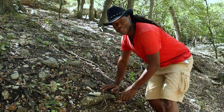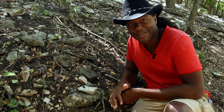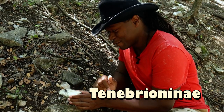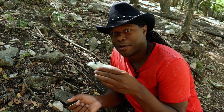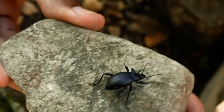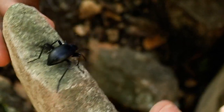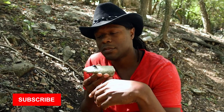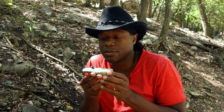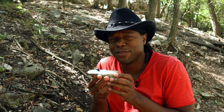All right, look at this. I think it's playing dead. Tinea broninae, aka a blap. These are really cool beetles. They normally come in black, but they also have brown and maybe like a deep grayish tone. And sometimes they also have that metallic color as well. Blap. I just like that name. This might be my favorite beetle.